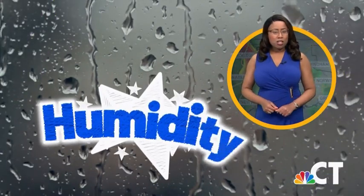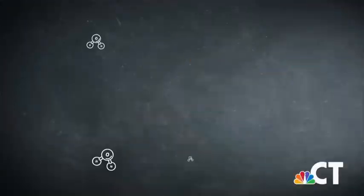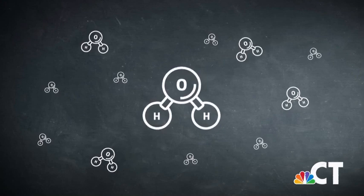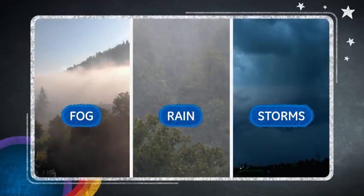Summer is the hottest season of the year, and today we're learning about humidity. Now first, what is humidity? This refers to the amount of tiny particles of water in the air. This is important for us to know because the more humid the air is, we may be more likely to see things like fog or rain or even thunderstorms develop.